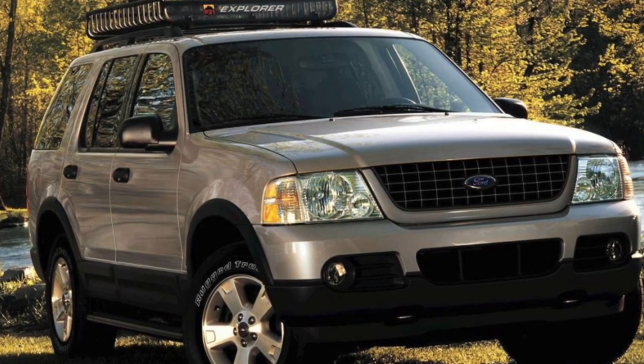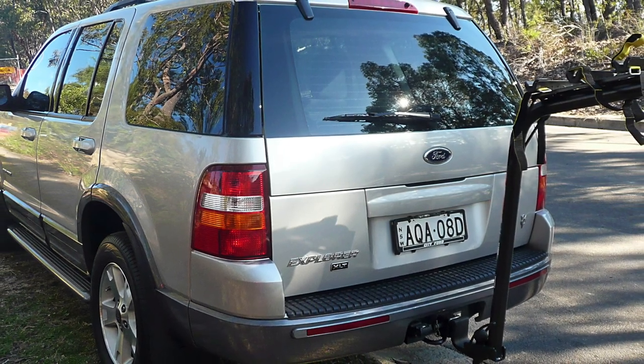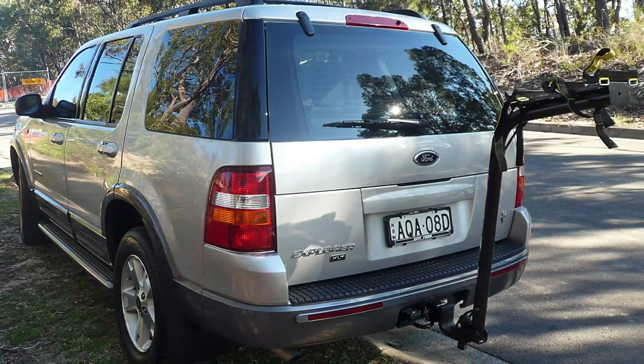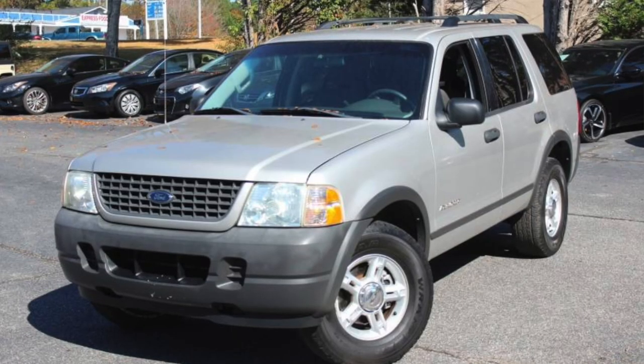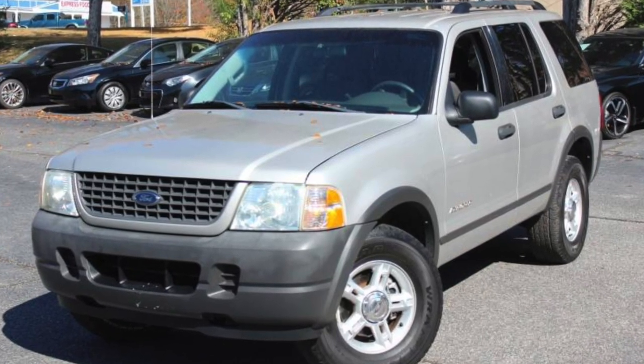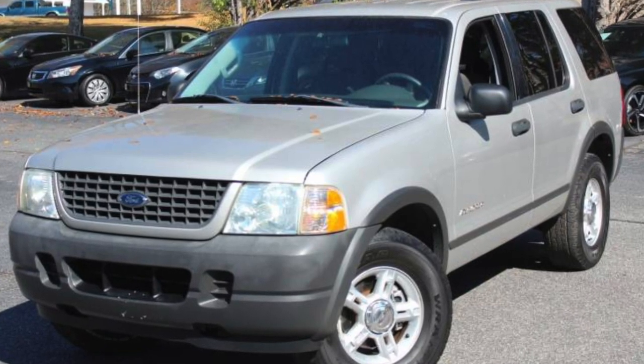The Exploder has an extremely high number of transmission problems reported, from complete failures to slipping during shifting and hard gear changes. Finding an Explorer without a cracked rear paneling may be near impossible as well. It's one of the older cars on this list, and therefore it seems that many aren't still on the road, despite having popularity back in the day, and that's obviously for good reason.